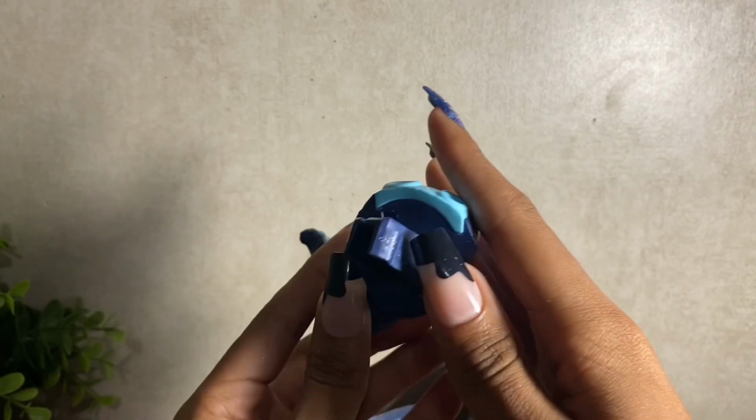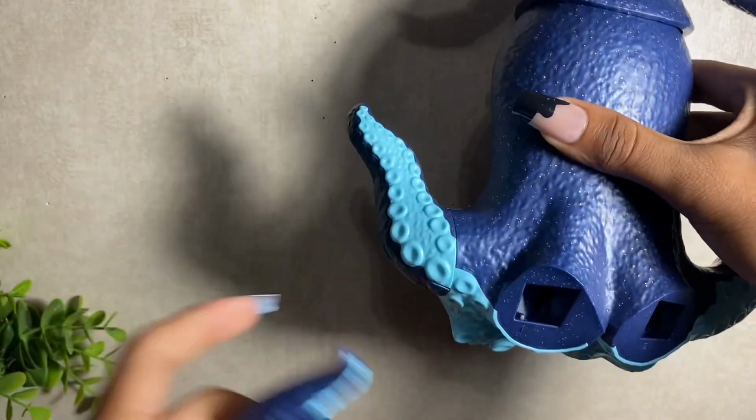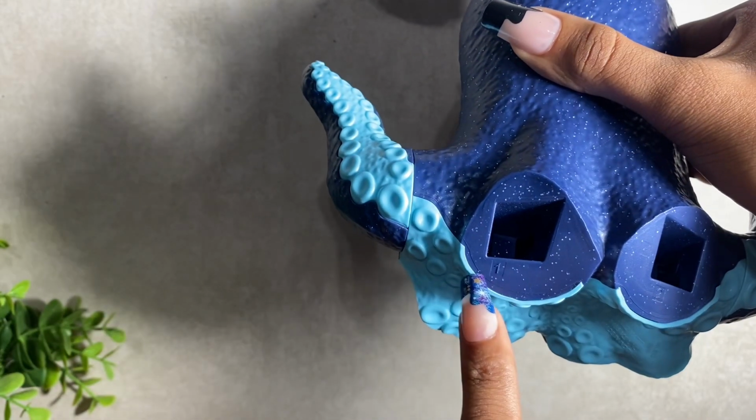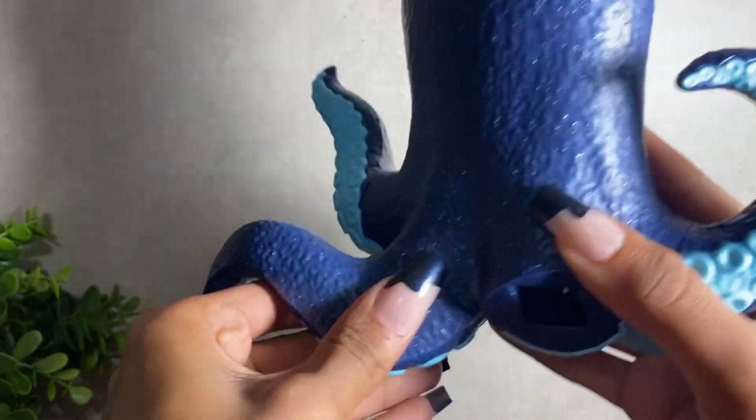All the tentacles do have numbers on them, like this is number 1, and they are labeled right here. So this is 1, 2, 3, and 4.